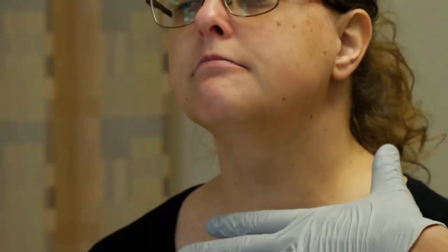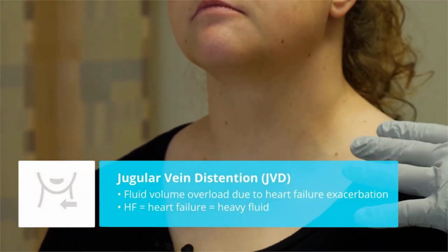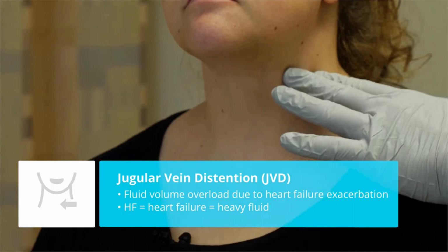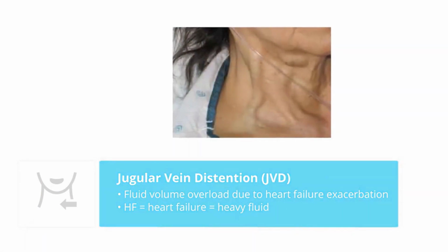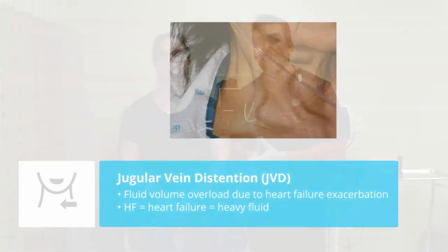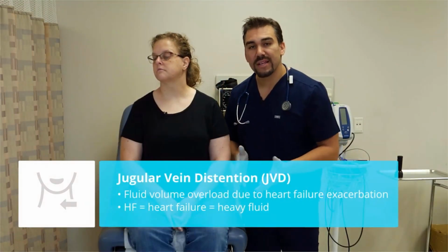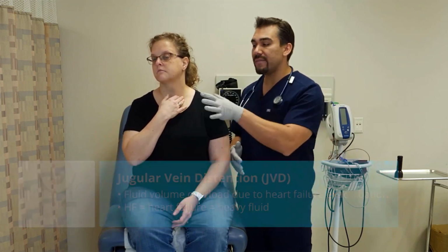Now, moving on to the neck here, one of the biggest assessments is for JVD, which is basically jugular vein distension. This is typically for our fluid volume overload patients who are in heart failure exacerbation. Fancy words for worsening heart failure. So just remember, HF for heart failure, HF for heavy fluid. If your patient is reclined, it'll put a lot more pressure and have it protrude more.